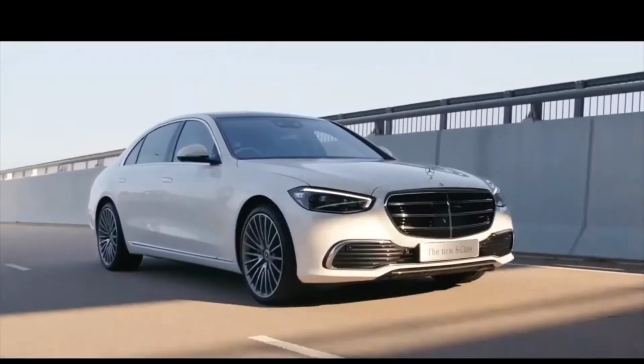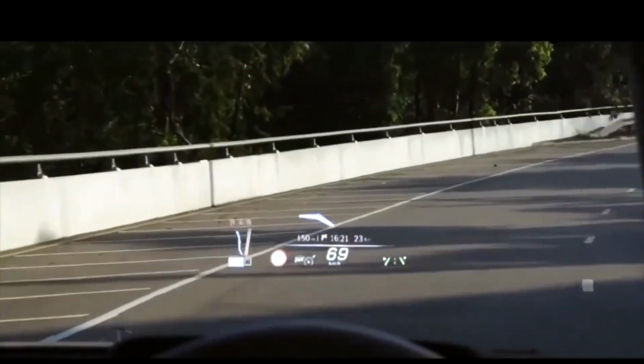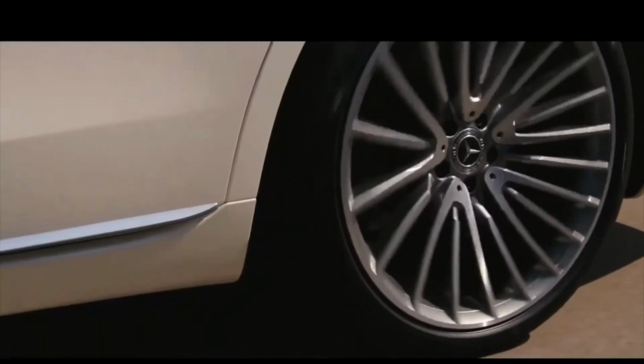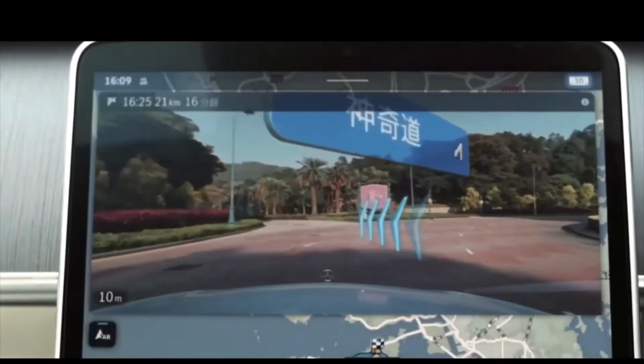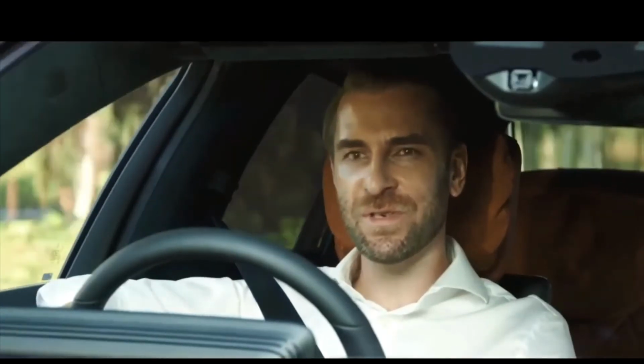Augmented reality head-up display with cinema projection technologies and excellent graphics. The HD projection is equivalent to a 77-inch screen. It also virtually projects 10 meters in front of the driver, preparing me for any road condition, making driving safer and easier. This is truly the future of driving.